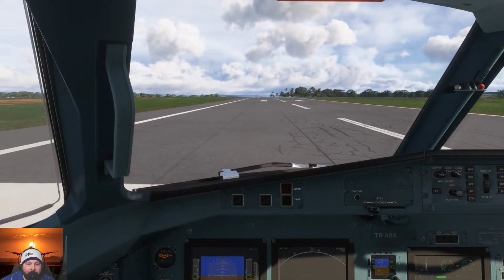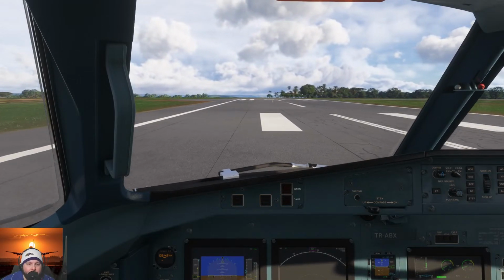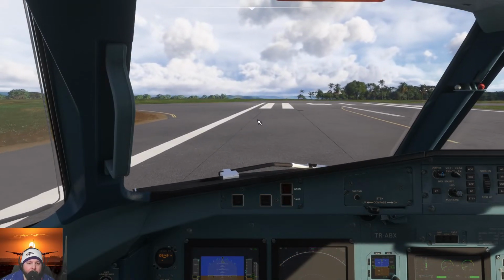I'm not sure what I really expect out of ATC on this flight, being that we're in like West Africa, but it looks beautiful so far. All right, let's spin around.